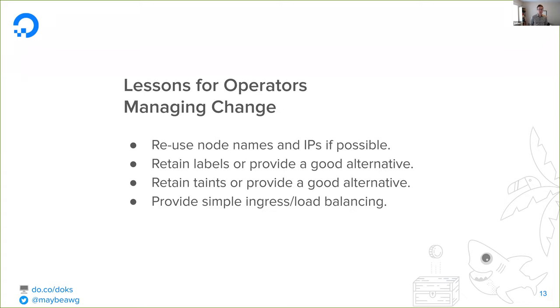So some lessons for cluster operators here are, if you're doing upgrade by node replacement, it is helpful to your users to reuse node names and IP addresses when you replace nodes, if that's possible. Workloads probably shouldn't expect that that's going to happen. It's not great to expect that a node name is going to persist forever in Kubernetes, but scheduling by node name is a tool that you can use, and someone's going to use it. So if you can make that work, it will reduce some problems.